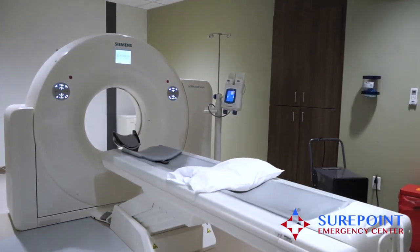We also offer radiology services. We have CAT scan, which is what this is. This is a CT machine. So we can do any kind of CAT scan that the doctor orders here in-house so we can get results back quickly for diagnosis and treatment as well.